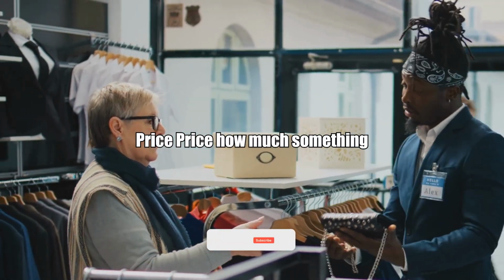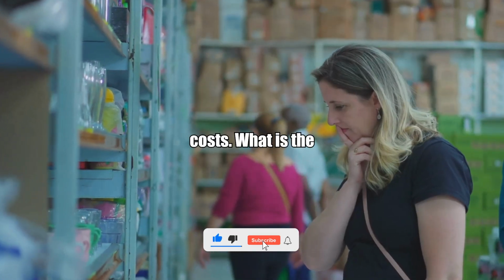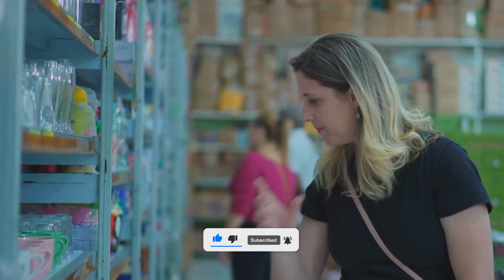Price. Price, how much something costs. Example, what is the price of this sweater?